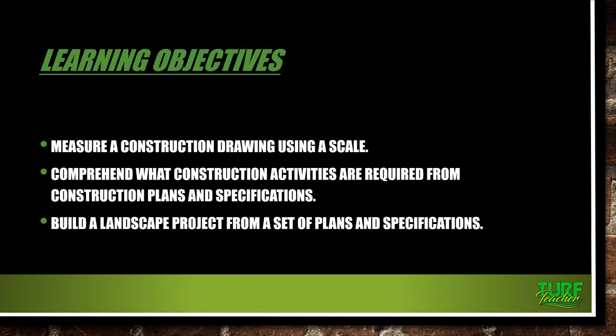Comprehend what construction activities are required from construction plans and specifications. What is it that you have to do? Are you providing the irrigation system only?